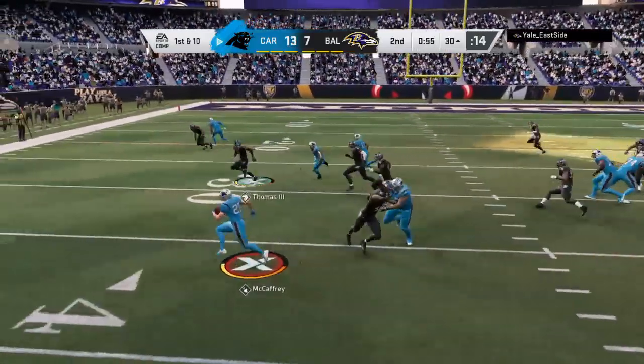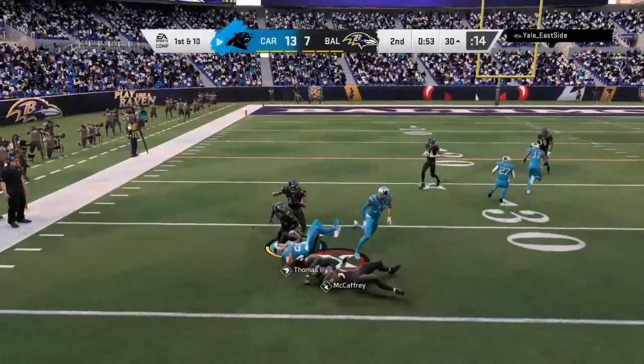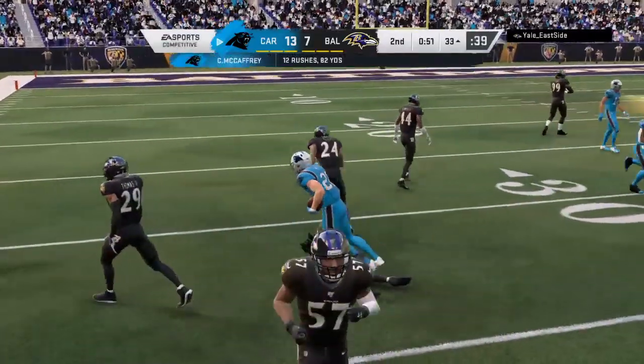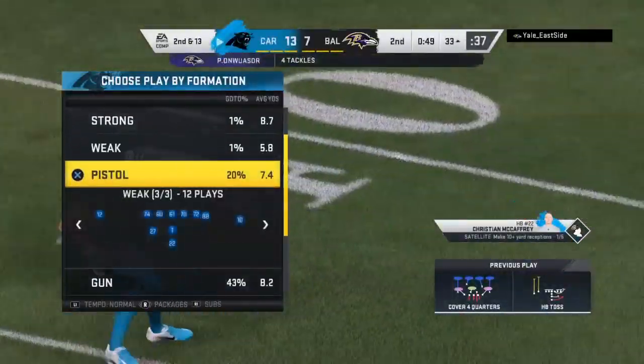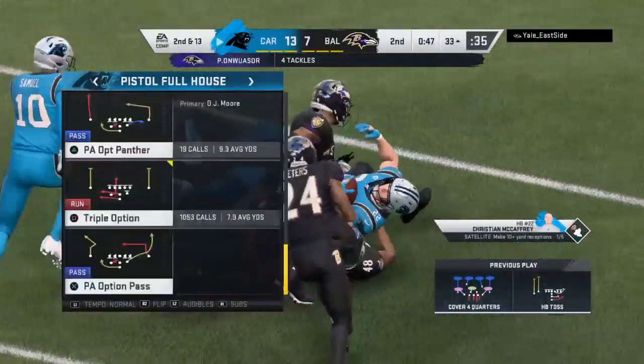Now a toss. This is McCaffrey. And he went nowhere. Well, he went backwards, back to the 33. A loss of a full 3 yards, and now it's second down.